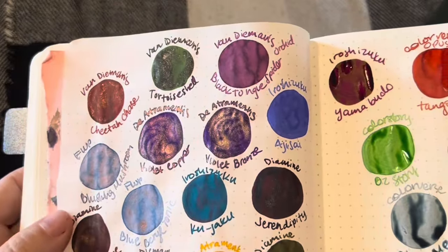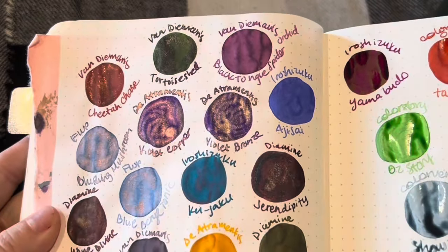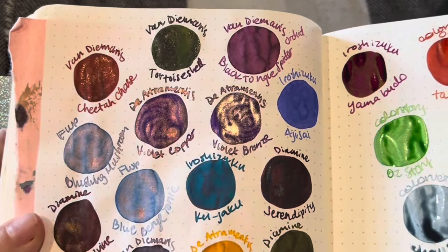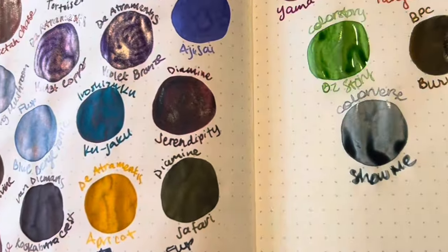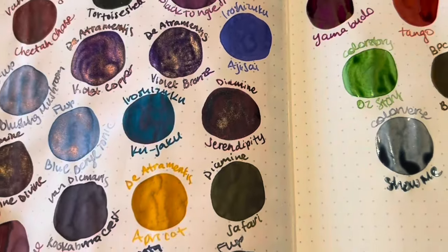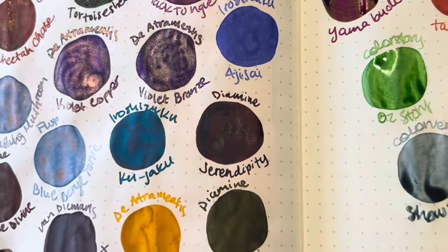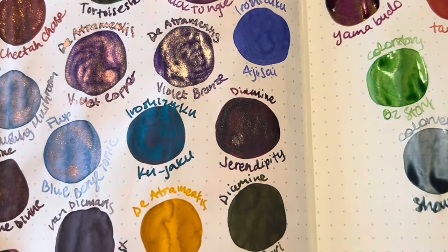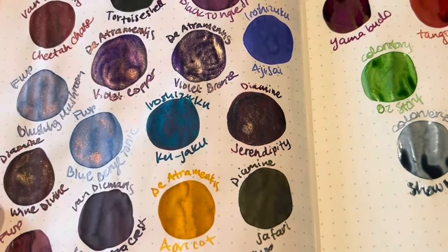So here they all are. You can see the copper versus the bronze violet. I just love the pinky gold copper shimmer much more than the bronze shimmer. Divine, so pretty. Look at Serendipity. It has a teal base, but it has so much sheen and shimmer that when you're looking at it, all you really see is the maroon sheen and the gold shimmer. It's really pretty. I can't wait to get that in a pen.